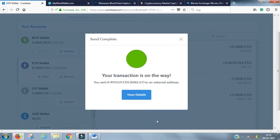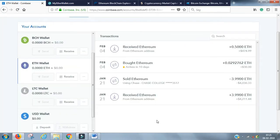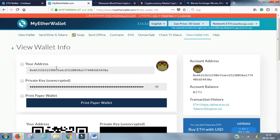Here we go. So now I've sent my Ethereum from Coinbase to my Ether wallet. And here's something for you to be aware of as well. Now you made a transaction, and you can actually track that transaction by using your address, because all the transactions are public.